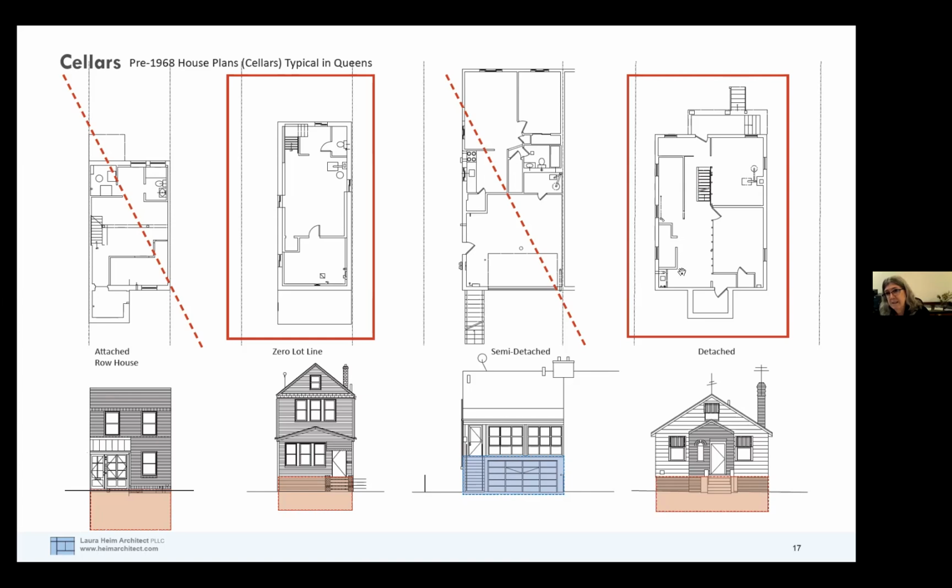And then the last one is the detached house, and it has a cellar, as you can see. You can see it's very typical of these cellars. And we're going to look at that one in a little more detail also.